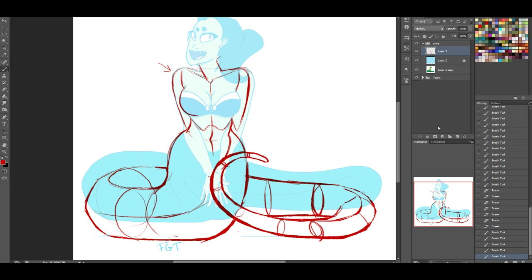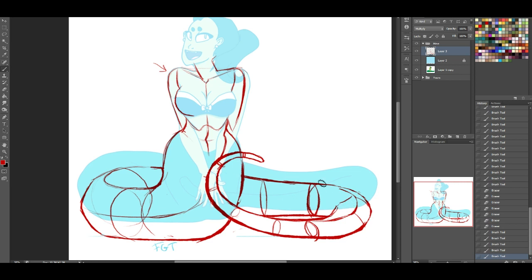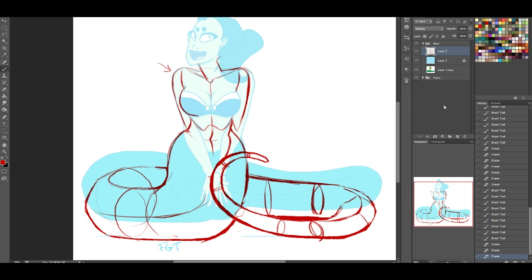But anyway, just to give her a slightly more interesting silhouette, to have that tail end outside of her silhouette, so that the tail has its own thing going on. I'm still not totally happy with this over here, and I'm not sure what I could do to really make myself happy with that over there.